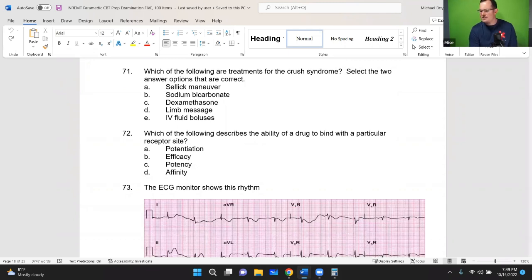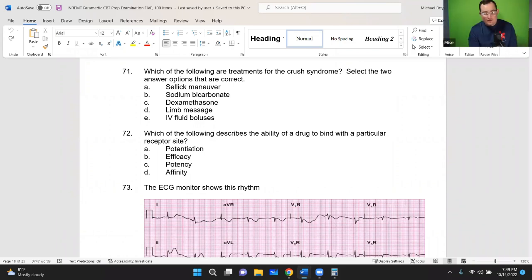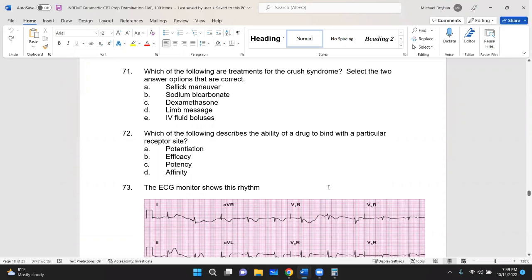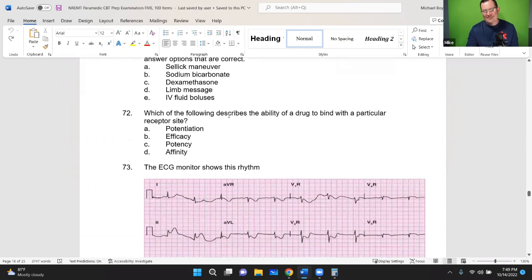Number 71, which of the following treatments for crush syndrome? This kind of got brought up earlier today. Sodium bicarb. No, you wouldn't do massage. It's B and E, definitely. We do not massage the limb in crush syndrome. That is no bueno, right? We do not want to move it. And some of them wrote message instead of massage. Limb message. That's awesome.